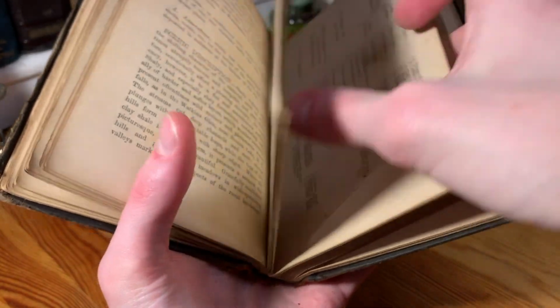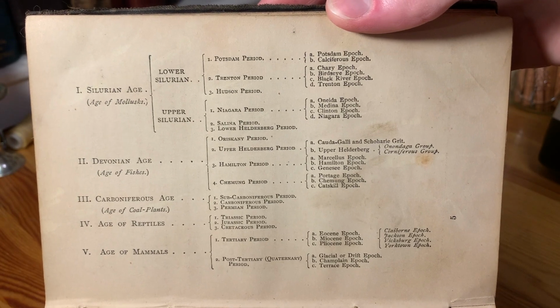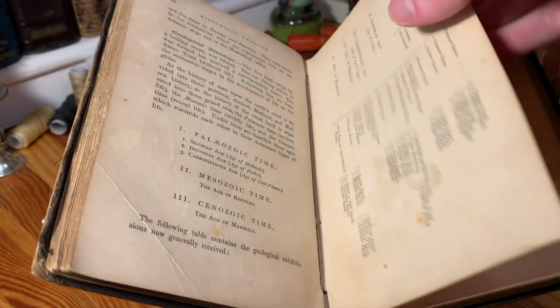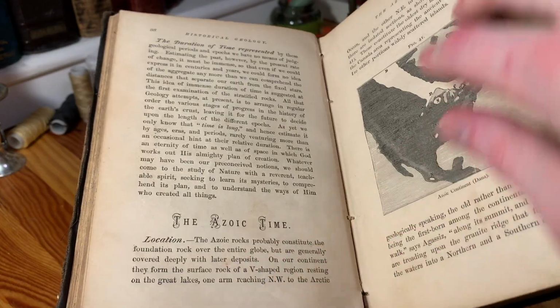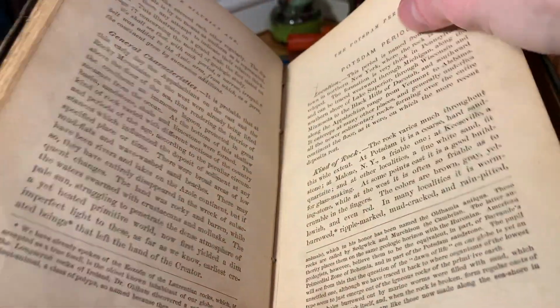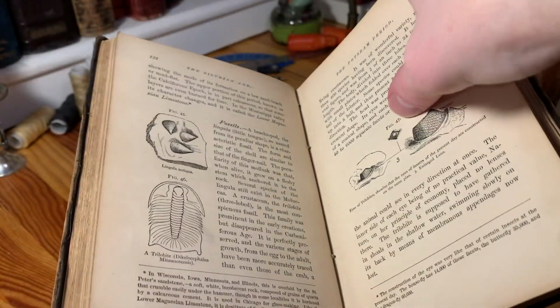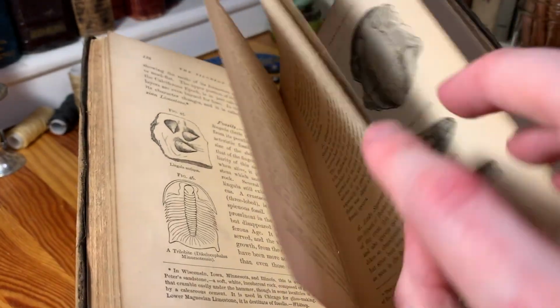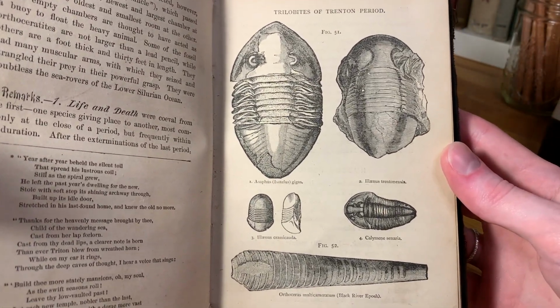So if we go forward, we can see, oh, here's another chart. So this is showing the different ages again. So Silurian age, Devonian age, Carboniferous age. Here we see a section for Azoic time, and this is showing an Azoic continent. And then we have the Paleozoic time. Here's some trilobite. Oh, and here's a really large illustration of trilobites of the Trenton period. Quite detailed.